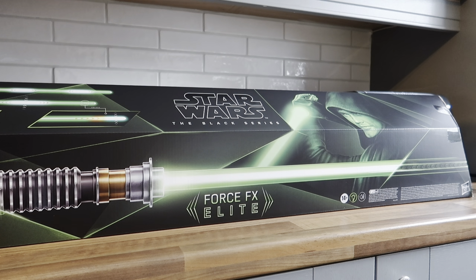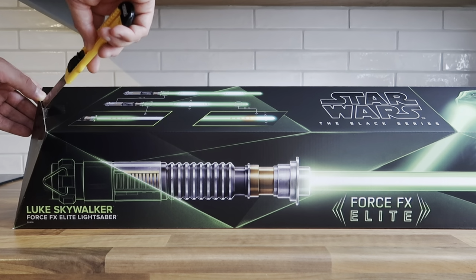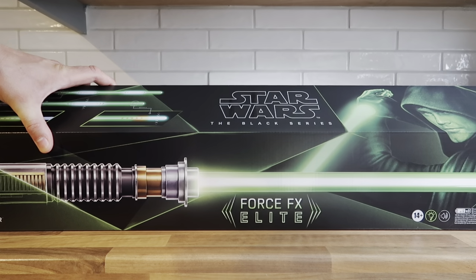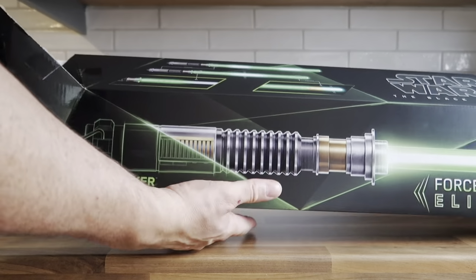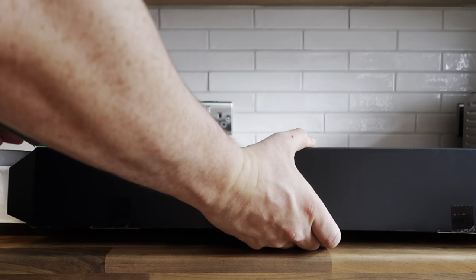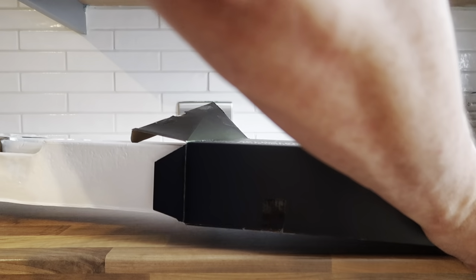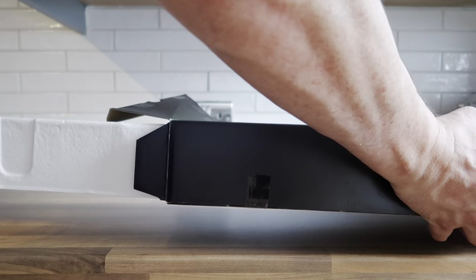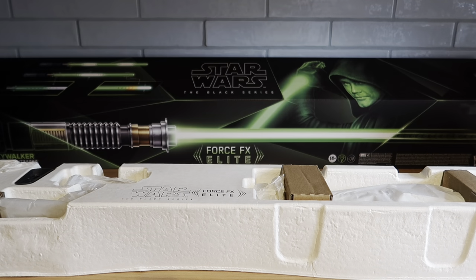So, I think it's time to get this bad boy open. Right, so it's got loads of sellotape on it, so let's make a start. It's very well packed. Right, so this is what we're dealing with.